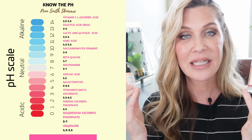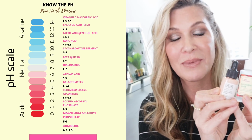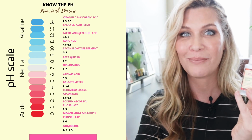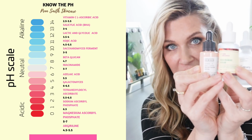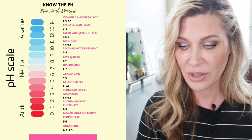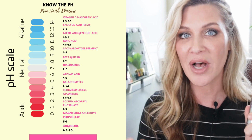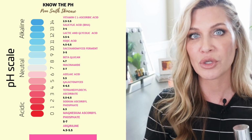And then finally, the last of these 3 serums would be the sodium ascorbyl phosphate because it likes to be at a 6.5. You just follow up the pH scale. That is how you know when you have several things in your routine, which order you put them in. Then you're still going to follow with your moisturizer.